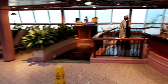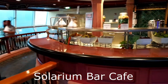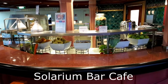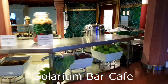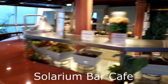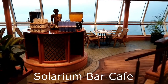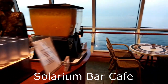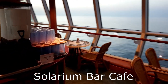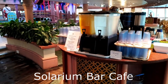And on the right hand side here, there is a little snack bar where you can get an early morning breakfast. And fruit and breakfast items available. And you can always get yourself a nice drink. There's always cold drinks and hot drinks, tea and coffee available in this part of the solarium.